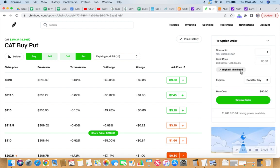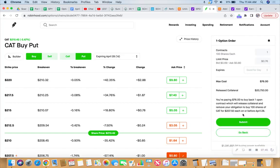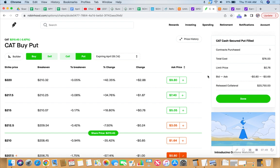Let's take a look at this. Let's take a look at it now. That 75, why isn't that holding up? We go to 76. Will that get the job done? Buy it back for $76? Yep, there it goes. Okay, so that is off the board.